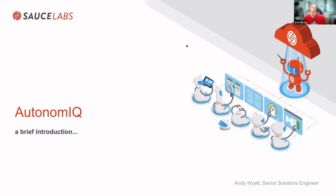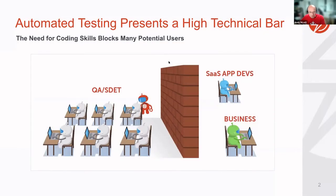I'm a Senior Solutions Engineer with SourceLab, and as has been alluded to by both Matt and Laszlo, I'm going to give you a teaser trailer, as it were, of what the AutonomIQ platform is all about, with a bit of a live demo. I'm also going to play a short video showing how AutonomIQ can be used to automate the SAP Hybris application. So without further ado, I'm just going to present just 7 or 8 slides at the most, just to position what the platform is all about.